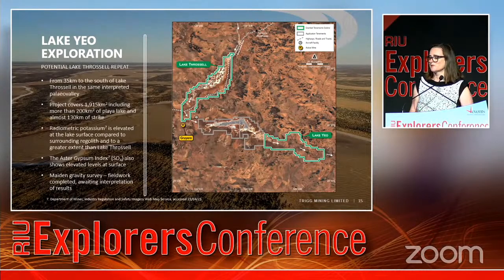It hasn't yet been interpreted. We're waiting on those results. We anticipate getting that out before the end of the quarter. But what this is telling us from the same work that we did to create the hypothesis of Lake Throssell is this could be a Lake Throssell repeat based on the radiometric potassium and the acid gypsum index for sulfate. And that's the surface representation of what there may be underneath in the valley. So there's a lot more work to do, much bigger story to come. And we can't wait to see what is happening out there in this Greenfields project.